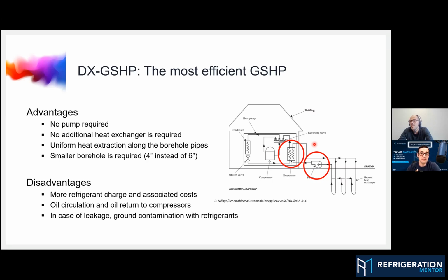Yeah, because the pipes are pretty small, especially with the configuration that I'm going to talk about. This is the new concept that we try to introduce for this type of system. We don't need to size the pipes differently because the pipes are pretty small, but we have a bunch of them in the ground heat exchanger. I'm going to talk about that.